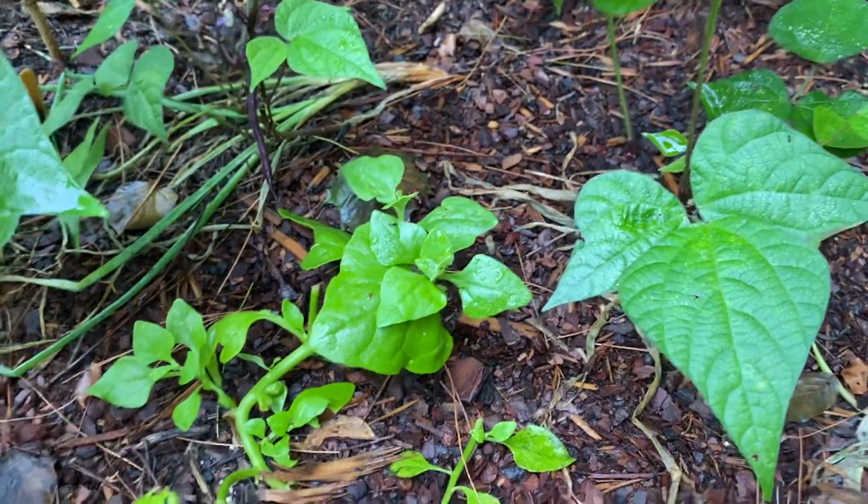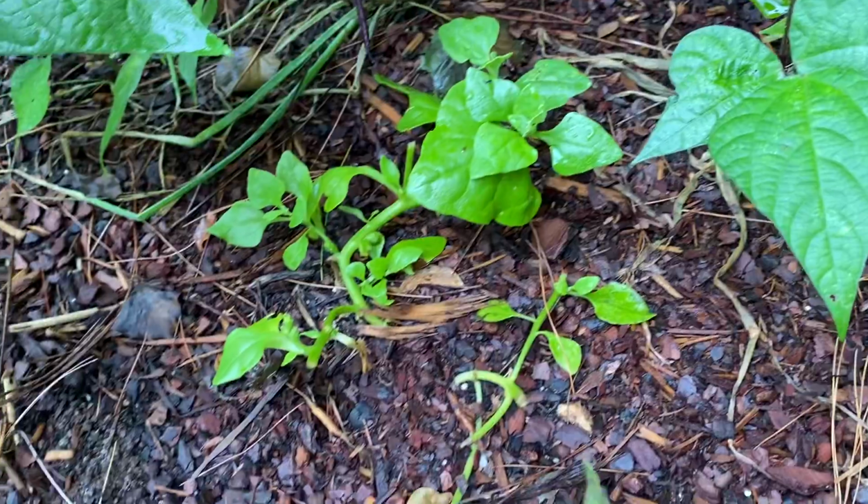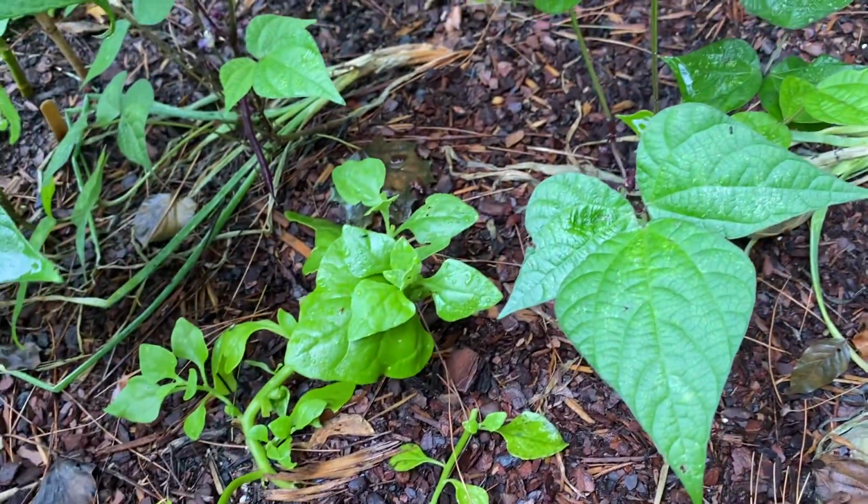New Zealand spinach, same thing. It was huge and sprawling, and I just cut it back hard, and it seems to be recovering just fine.